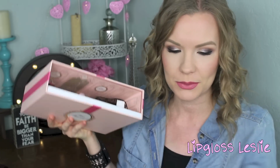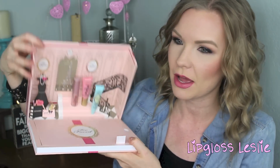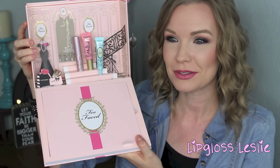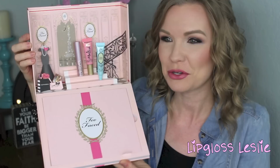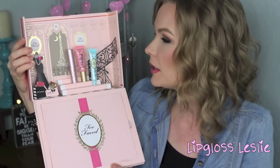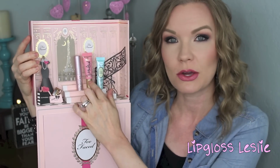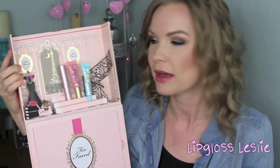So then you open it up. You take the little end off and open it up, and then this lifts up. And it just looks like a little house or something, a little French palace. I mean, it is the Grand Palais, you know? And then this is the actual palette down here. So you can see these are all your deluxe size samples that you get. This is Melted Peony, which is on my lips right now. So you can see basically a swatch of what that looks like.